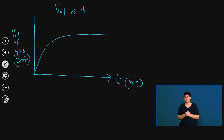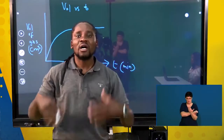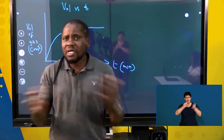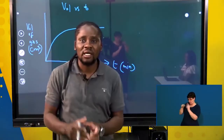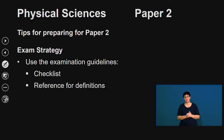So interpretation is based on your understanding of the information that we extract from the graph. We could be calculating average rate of reaction. You could be calculating the rate of change. It could be anything. So graphical skills, as application of mathematics in science, is a very key component of our topic, okay? Now, you also need to use the examination guidelines. This has a lot to do with definitions, okay? So definitions are actually derived from the examination guideline. Keywords must be used in the correct context.